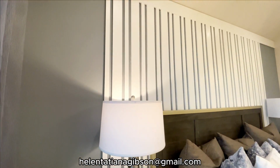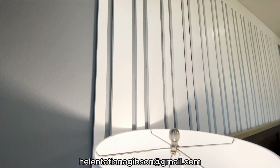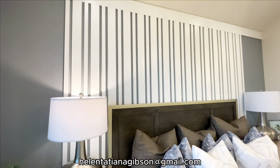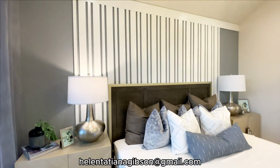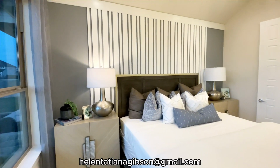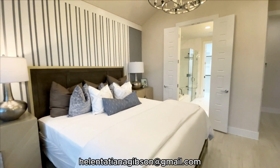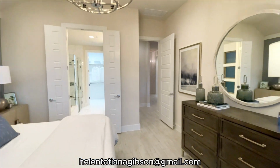And look at this decoration, kind of easy because they put these wood sticks all around here, and they paint the wall for the background, and they make this accent wall. It looks kind of easy, but well, we can try to do it, and let's see if we can get it exactly the way they got it. But I think it's pretty.